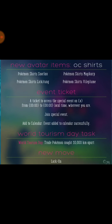Now, they've had this before in the game for GoFest, but as you can read this here, it says join a special event, add to calendar, but then it says from blah, blah, blah to blah, blah, blah, local time, wherever you are. Now, they already did that before when they had to cancel the one day of GoFest at Chicago because of the thunderstorm. They were allowing players to, no matter where they were, spend their ticket there and get GoFest spawns where they were, which included like Mawile, Absol, and some other rare ones, unknowns and stuff like that, wherever they were in the world.